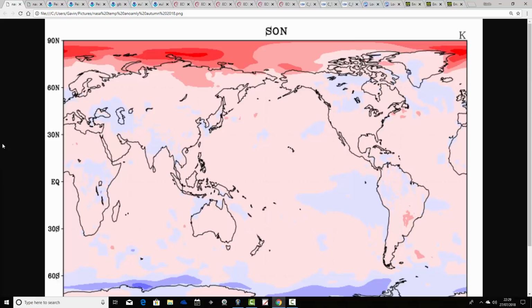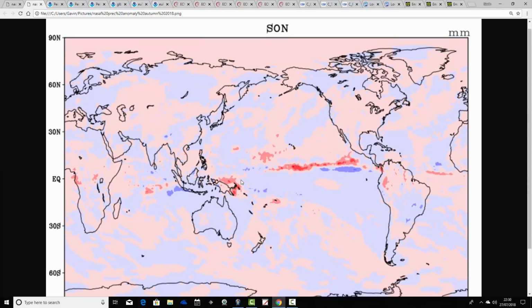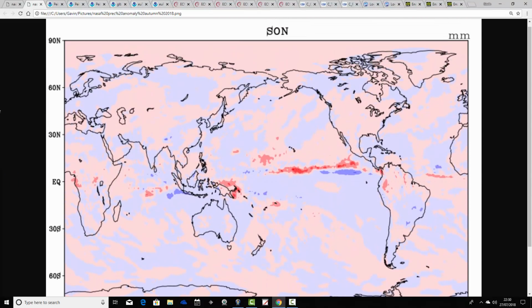We go to NASA next, and all I can show you with this is the temperature and precipitation anomaly. So this is the temperature anomaly from the NASA model for the autumn of 2018. Overall, a little bit warmer than average, really, a little bit above average with the temperature anomaly this season. As far as precipitation is concerned, it's coming out a little bit drier than average. So rather warmer, rather drier than average signal from the NASA model.